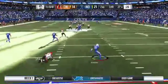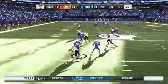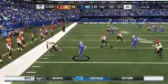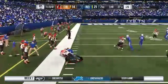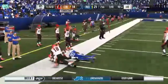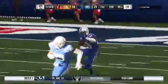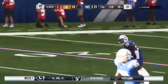Picked off by Bashaud Breeland. Breaks the tackle. He's got room to run. And they will finally stop him as he's down to the 40-yard line. Well, that's a drive killer right there. Not a really confident throw either. This one was kind of up for grabs, and it's going to come down in the hands of the wrong team.